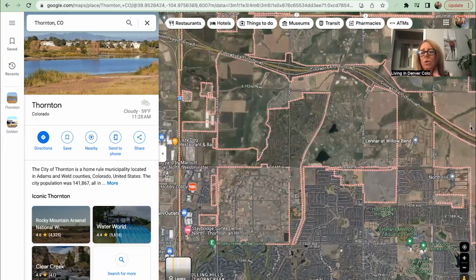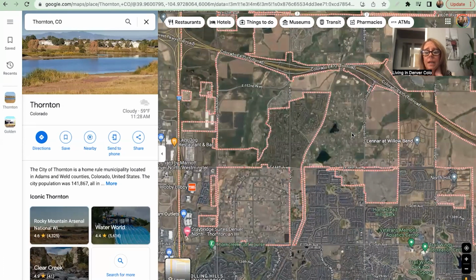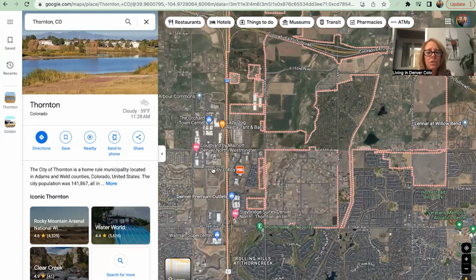And this is the toll road that I mentioned, E470. That's your thoroughfare right there that's going to give you access to other parts of the city. So even though you may be in one of these neighborhoods that has a little bit of space and some acreage, maybe some agriculture, maybe a horse property, you're going to be able to get to other parts of the city really easy. So it's nice to have that feeling of being out in the country, if you will, but still have the great proximity to shopping and restaurants. And you can see all of this here, the premium outlets. That's what I was talking about, the outlet malls.